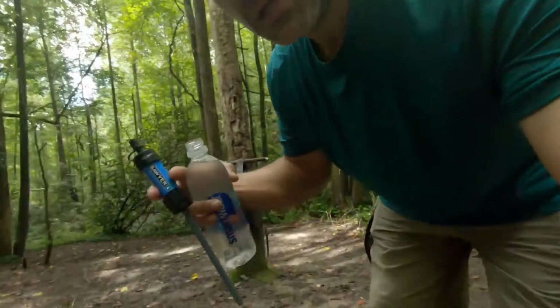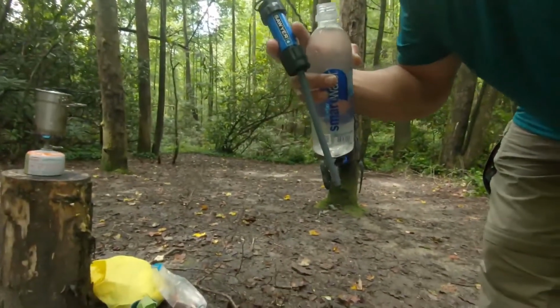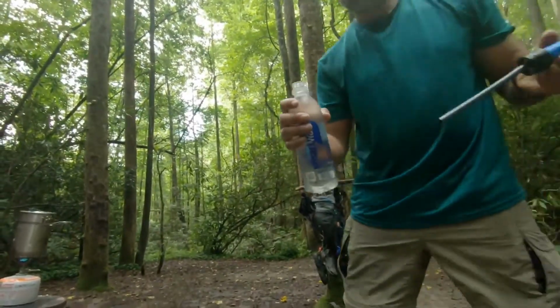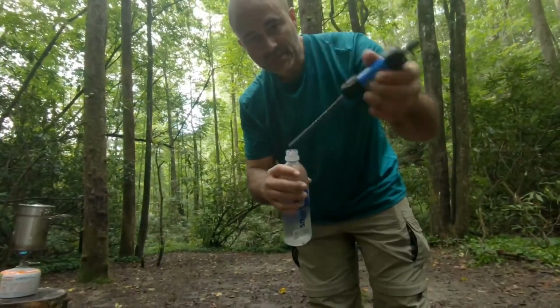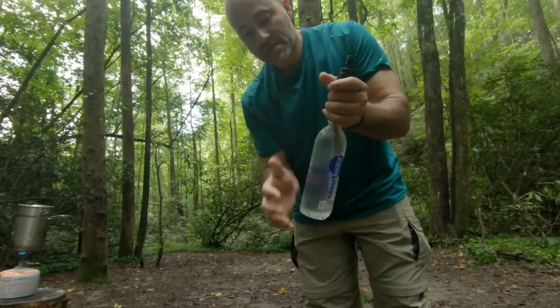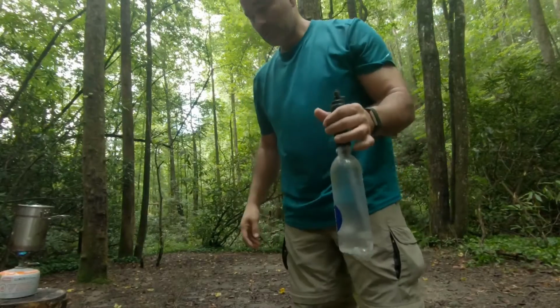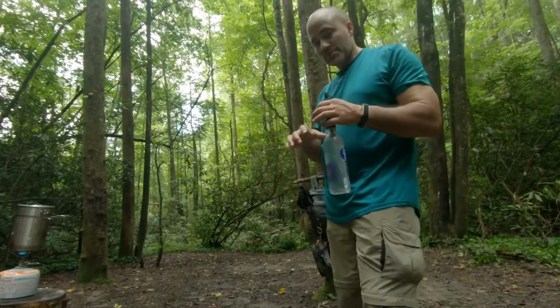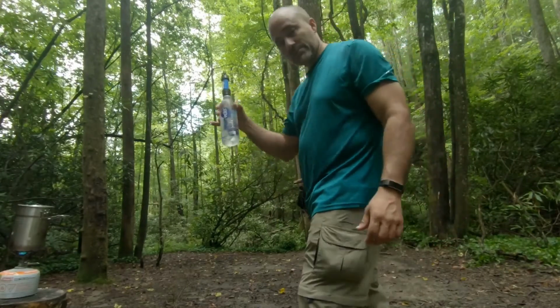So now what I've done is filled up with some dirty water, and I'm using the Sawyer mini water filter, like I said. I'm using it as a straw, basically like a LifeStraw. We're just going to cram it in there, and now it filters the bottle without even having to squeeze it through the bag or any of that kind of thing. So we're ready to go, basically.